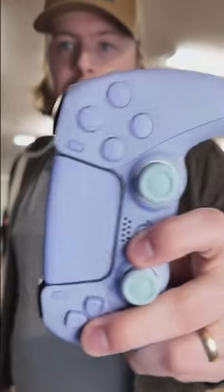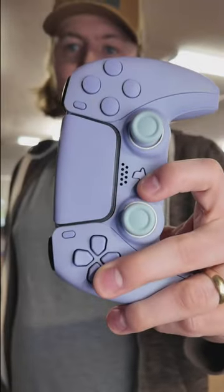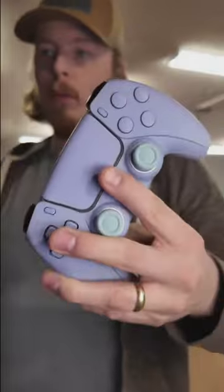Today was busy. Got a lot of stuff done. This is the Purple Pastel controller, which is pretty popular.